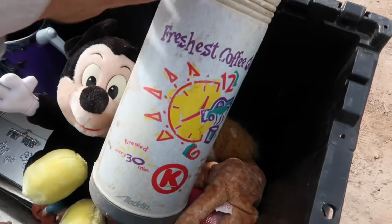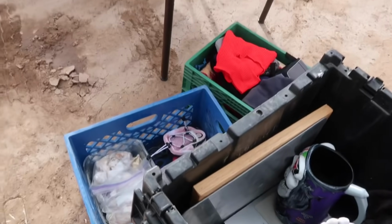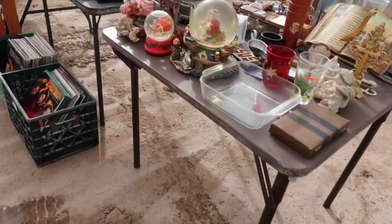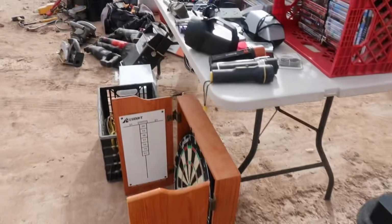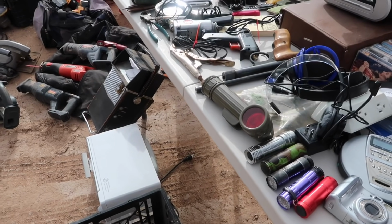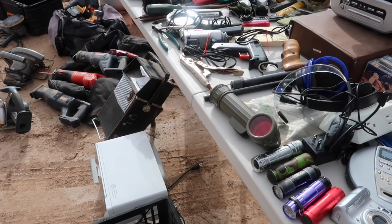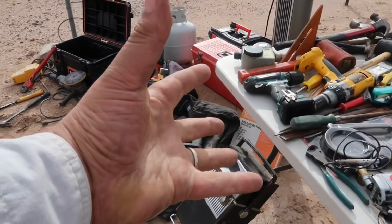Who knows? Got all types of stuff in there. So we just got done setting up here. We got everything you need down here, people. So now all we gotta do is post on Facebook and say we got a sale going on here, and we'll get some people down here, and hopefully we'll make some cash.